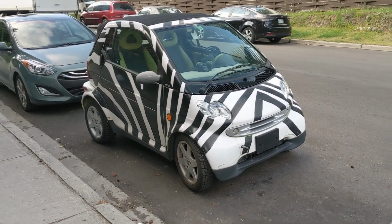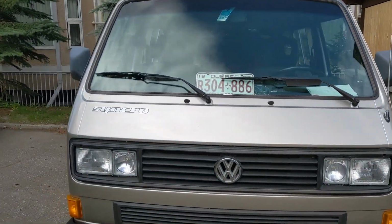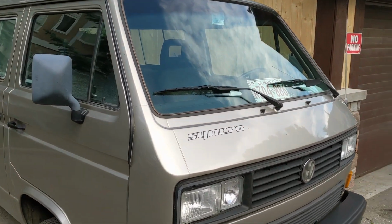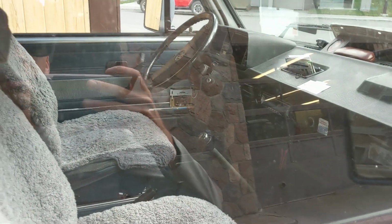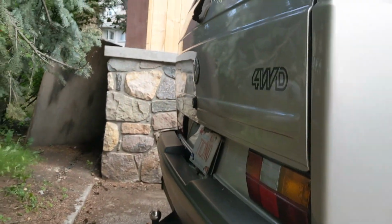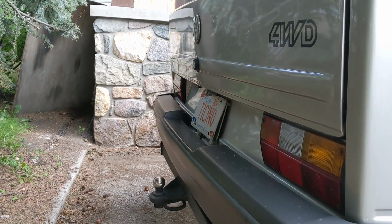4.2 Cabrio, first gen. Here's a Volkswagen known as a Vanagon in the US. Not sure what they were sold as in Canada, but you can see it's a Synchro. It's got a Quebec plate in the window. Oh yeah, it's a Synchro. Manual transmission, tin top, not a pop top. 4-wheel drive sticker. Alberta plate on the back.